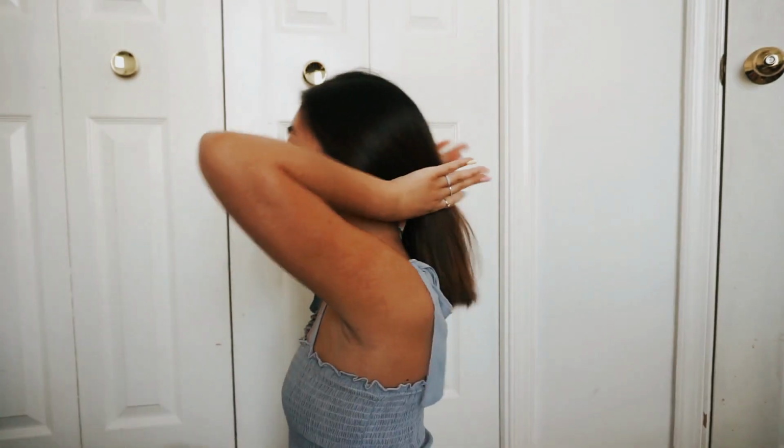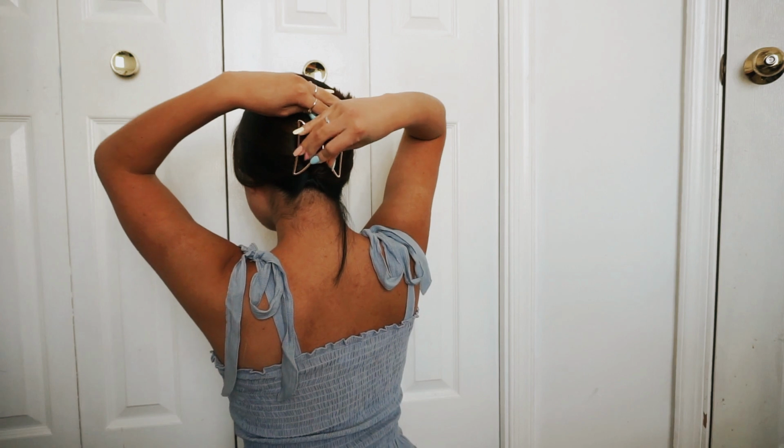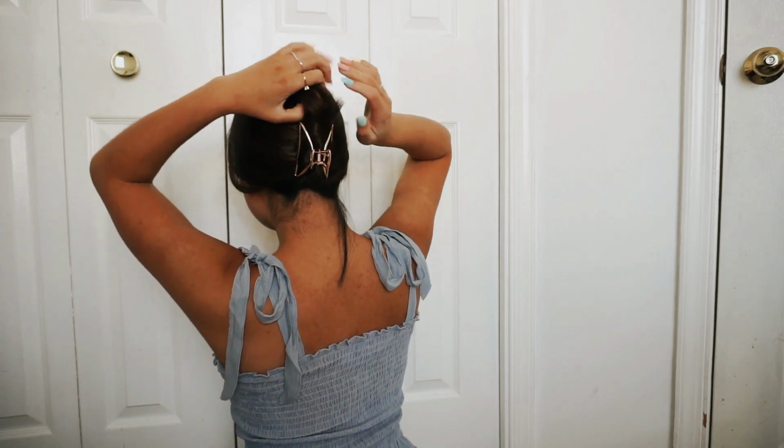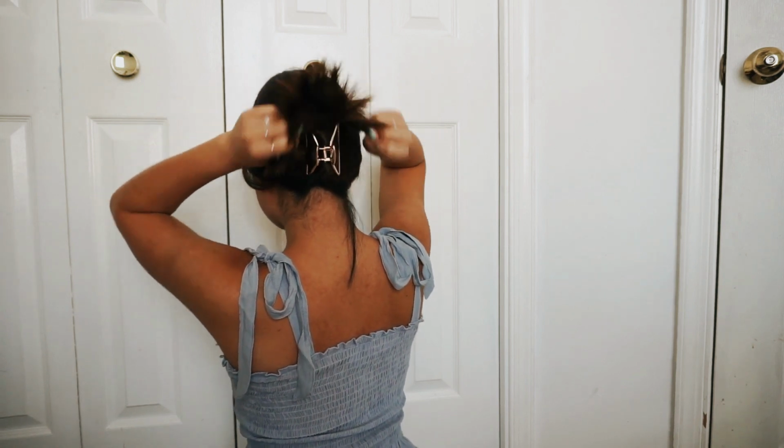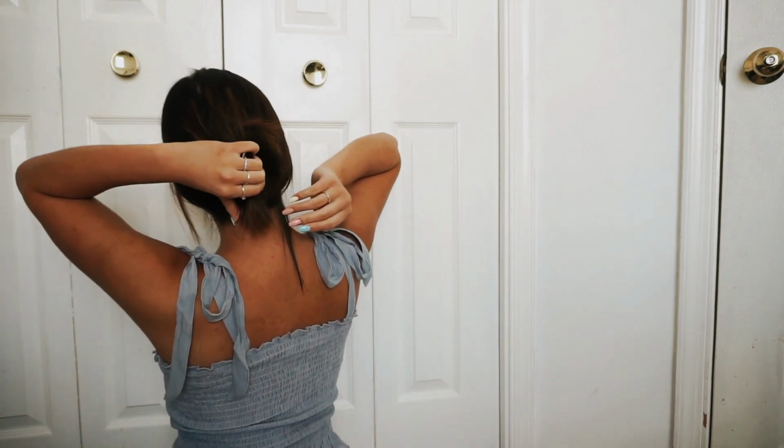Kicking it off with my most worn hairstyle, all you need is a claw clip. These are super trendy and this is such an effortless hairstyle I do pretty much every day. So you want to put your hair into a low ponytail and then take the claw clip and secure it at the bottom of your low pony. And then I like to mess it up a little bit, make it more messy, I guess. And then I pull out my front sections for that effortless look, and that is it. I literally wear this almost every day and it's definitely one of my favorites.